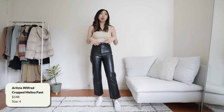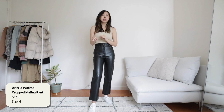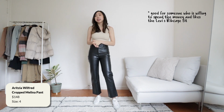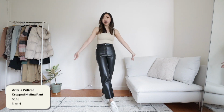Because of that, I feel like they are a little bit less warm than the other pants. But unlike the others, I feel like you could really easily layer some leggings underneath these pants. The other ones seem a little bit too fitted to do that. But overall, I think the Melinas are good for someone who is willing to spend more than $100 on a pair of faux leather pants, and someone who has more of a straight figure. But I think that wraps it up.